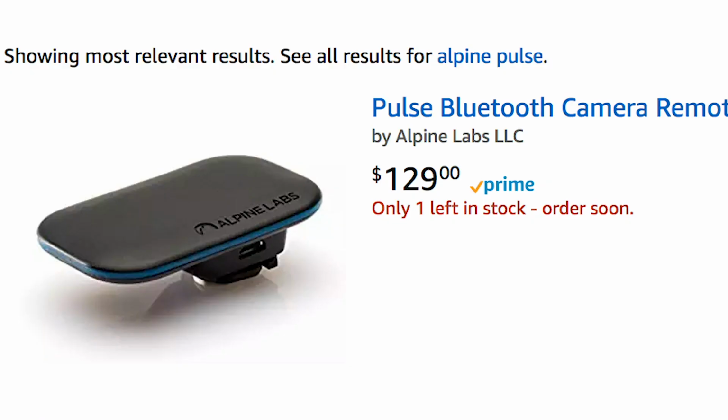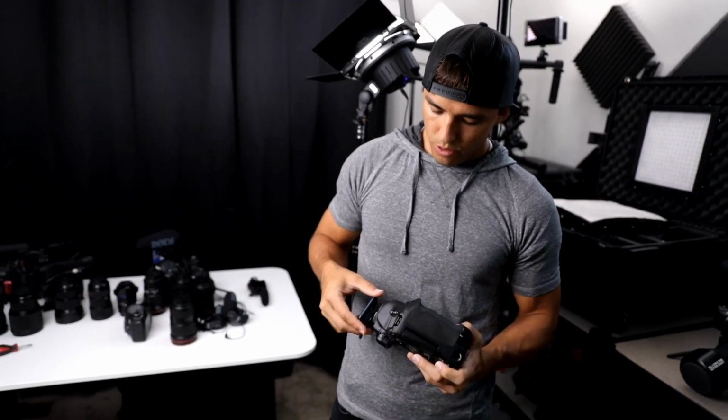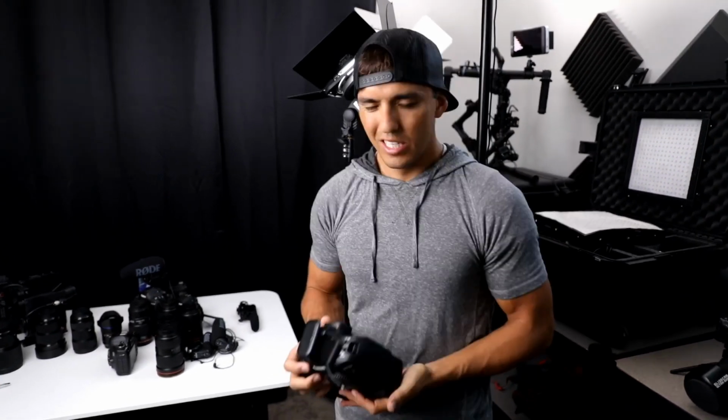Some of you guys do it. You have clients that want it, that's fine. I don't. But what I do like is the Alpine Pulse. This guy you can put on top of your camera that allows you to do time lapses. Some cameras do them in camera, which is great, some don't.